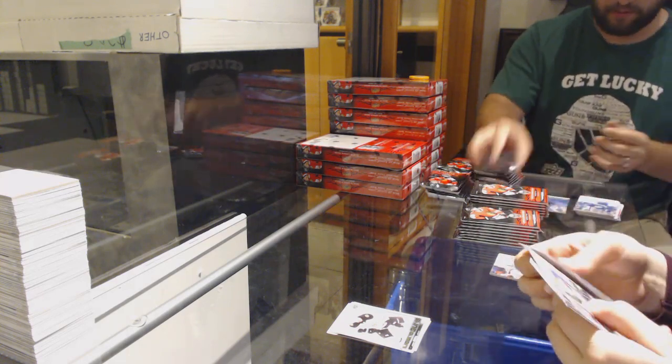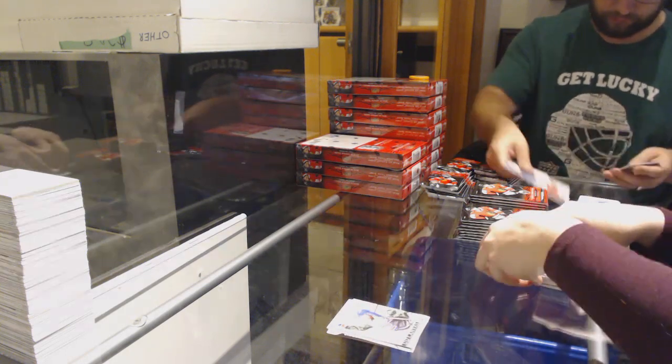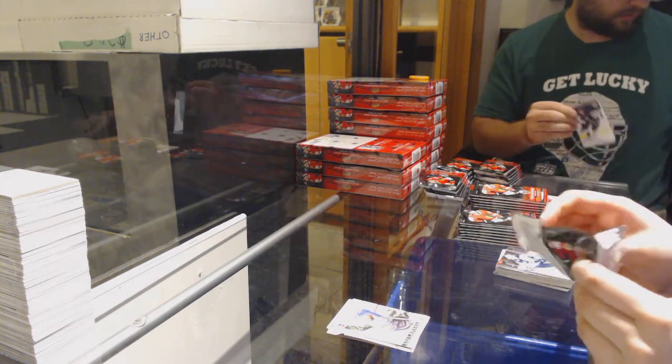Got a base pack. What? Canvas of Tomáš Tatar for the Montreal Canadiens. That's from Montreal. I'm learning so much. Who? Tatar. Yeah. Why did he get traded earlier?